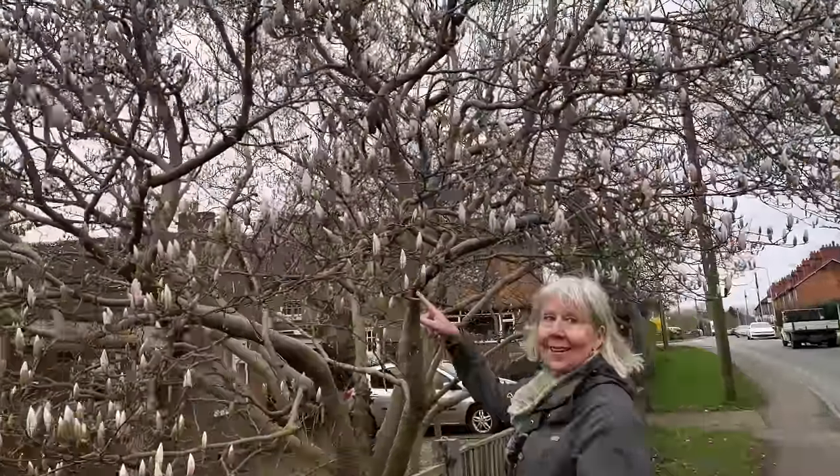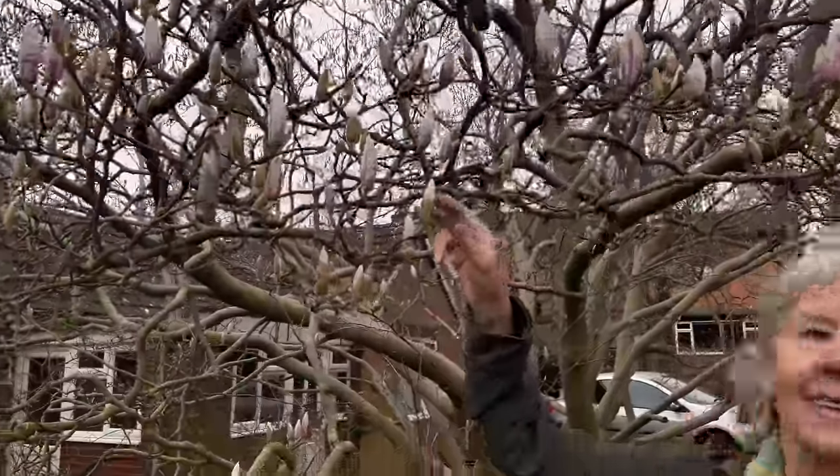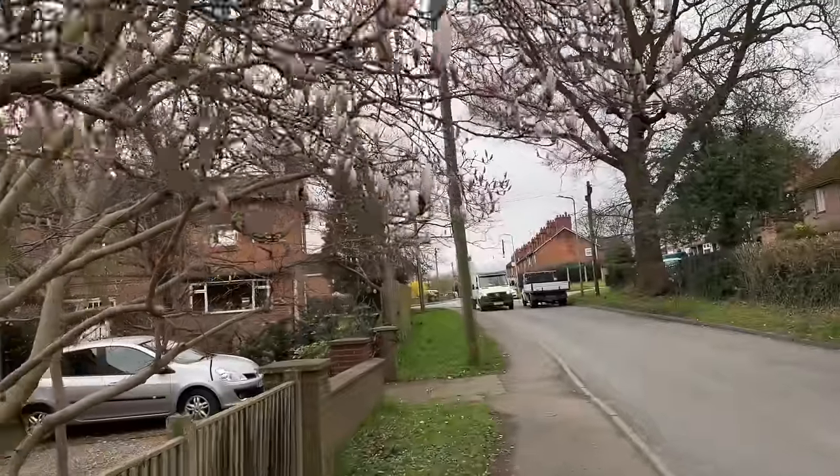Ooh, look at the size of that. You know, you can eat these. There's loads of recipes for them, but the trouble is they're always growing in somebody's garden. It's not exactly wild food foraging. I don't think people would appreciate if I started picking their magnolia buds. Don't listen to her, folks. She'll tell you any old rubbish.